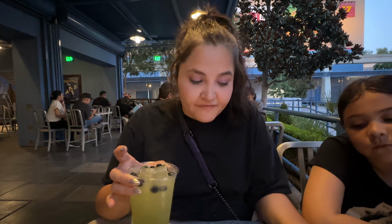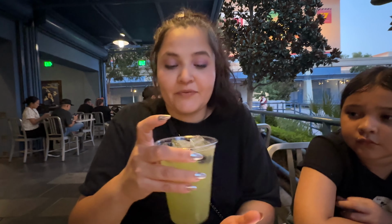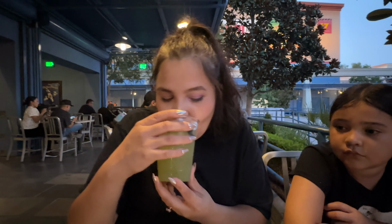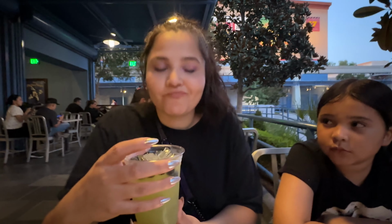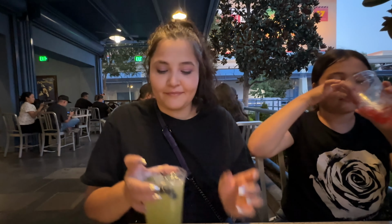From the Studio Catering Company, we have the Cucumber Mint Lemonade. So, straightforward. Cucumber Mint Lemonade, and it has blueberries on top. I like this. It's very refreshing. The mint and the cucumber are balanced out, so you get equal flavorings of both.